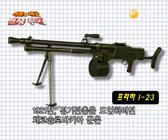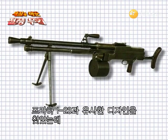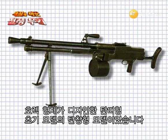In 1921, the Czechoslovakian army went in search of a light machine gun. They found a design they liked in the Praha I-23. It was a magazine-fed version of an earlier belt-fed design by 2 brothers, Václav and Emanuel Holek.